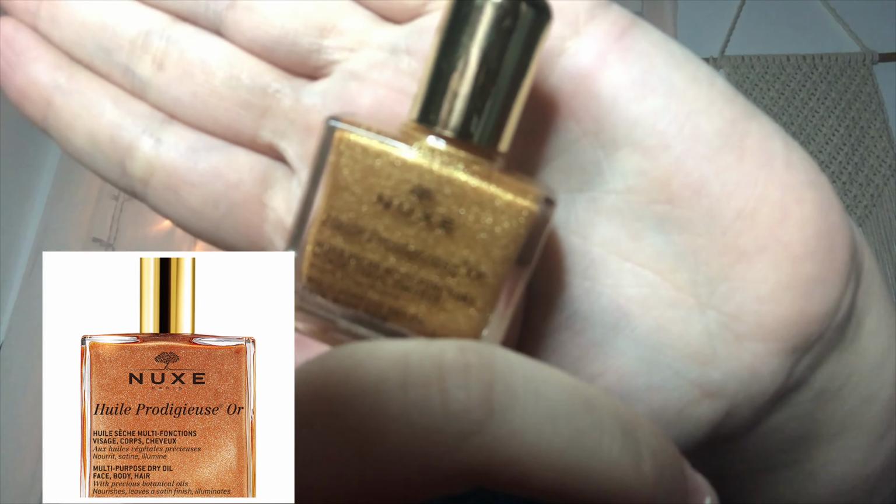That is on my face. I'm gonna leave it for about 10 minutes. I will be back in about 10 minutes. It has left a lovely glow to my face, which I love, but we're going to be getting more glow and illumination today. It nourishes and leaves a satin finish, and it also illuminates as well.